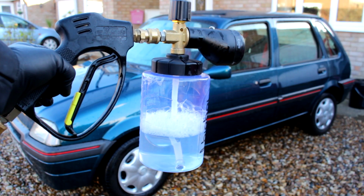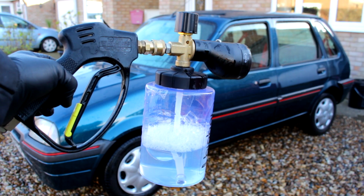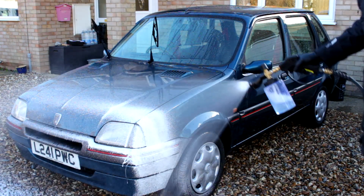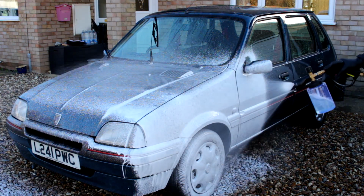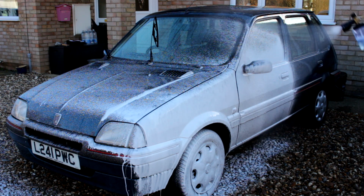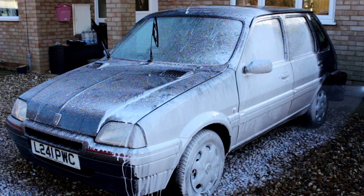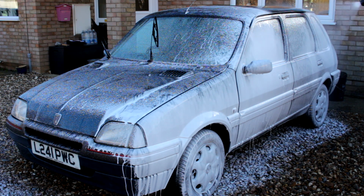Snowfoam stage now with the big boy foam lance, 50 to 60mm of Garage Therapy's Snowfoam, sugar-based, non-caustic, and then top it up to 500ml of water. There is no need to fill this lance up.